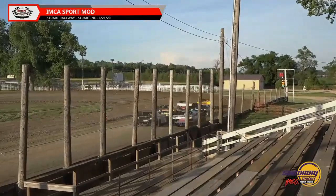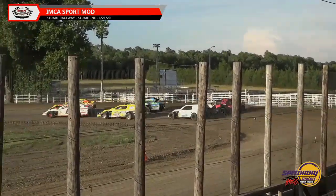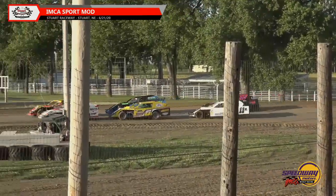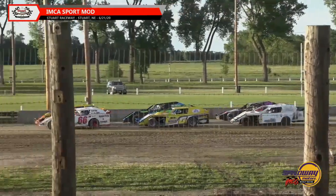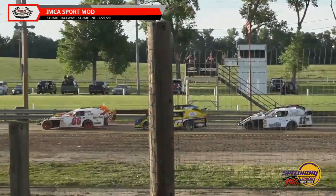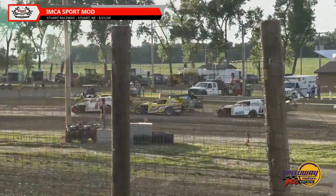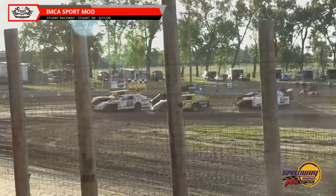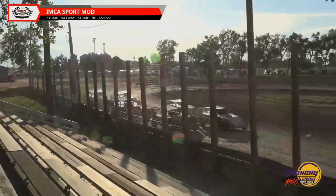Happy says, let's look at them one more time. And we will turn them loose. Kevin McCarthy in that 66M machine is going to set the pace for the rest of the field, side by side in 3 and 4. IMCA Northern SportMods, Fury chassis. Green flag.